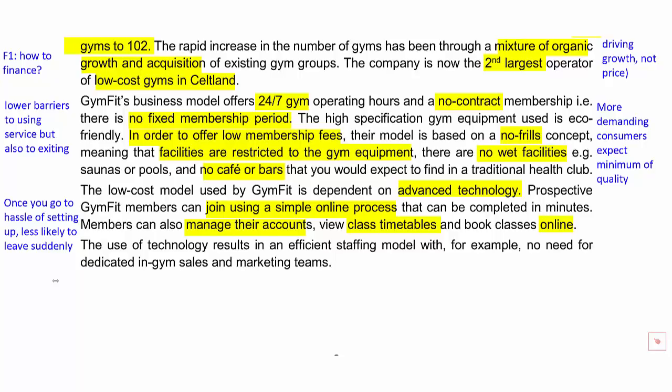Also, there's a benefit as well as having a more convenient sign-up process and providing a service that is more convenient for their customers. There are cost considerations with the technology. On the one hand, you're likely to have to make big capital expenditure investments. On the other hand, you have less of a need for dedicated in-gym sales teams, etc. You're not going to have as big a need for staff in the gyms you have, managing people coming in looking to sign up, etc.